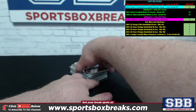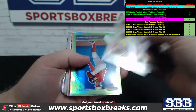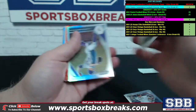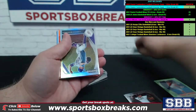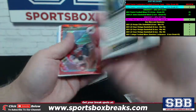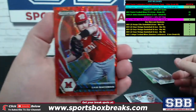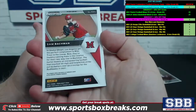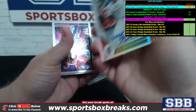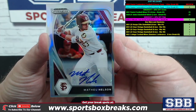All right, here we go. Little lime green action to start us off. How about a Brooks Goswin lime green to 75? Got a silver Prizm of Landon Marceau. Got Sam Bachman with the red shimmer. And is this your first auto? I think it is. We got a Matthew Nelson. It's something like that, right? Matthew Nelson, auto number one, Silver Prizm.